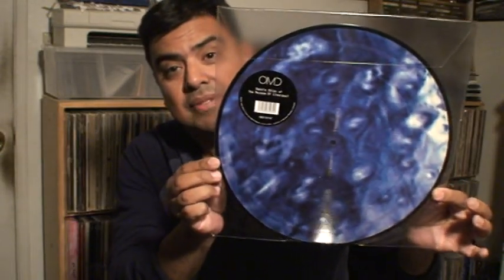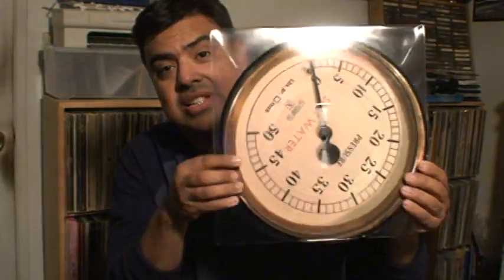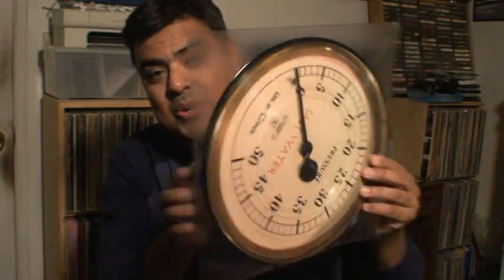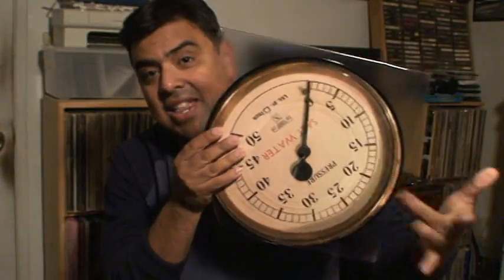OMD, when it comes to these exclusive stuffs, they love to go crazy with the artwork. As you can see, this disc has no label. So when I first got this and tried to spin it, it was a bitch to figure out which was side 1 and which was side 2. I still am not really sure. I'm saying this is side 1, this is side 2, but it doesn't matter. This is a live recording that the band did last year. They did some songs off their album Dazzle Ships at this concert at the Museum of Liverpool.